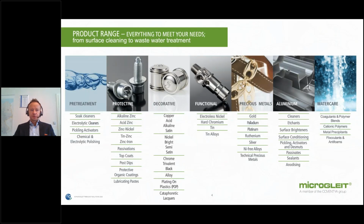Our product range comprises pre-treatments, protective coatings for anti-corrosion purposes, decorative coatings for appearance, functional coatings for wear resistance such as electroless nickel and hard chrome, precious metals, aluminum treatment, anodizing, and finally water care to treat hazardous waste.